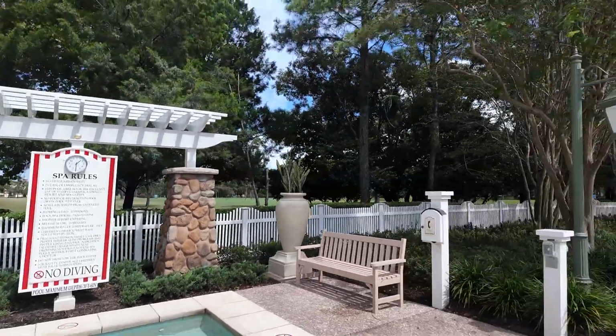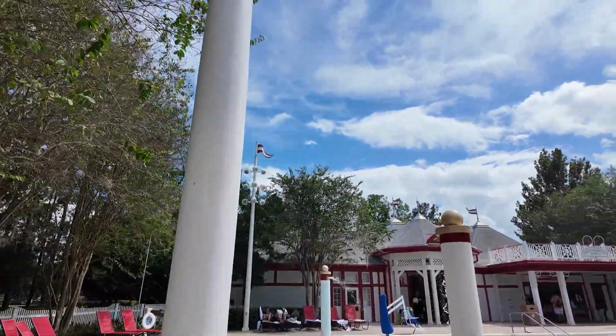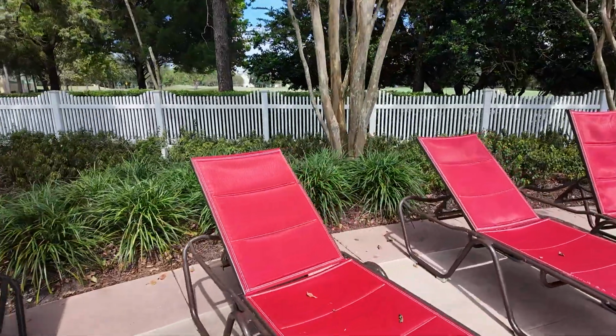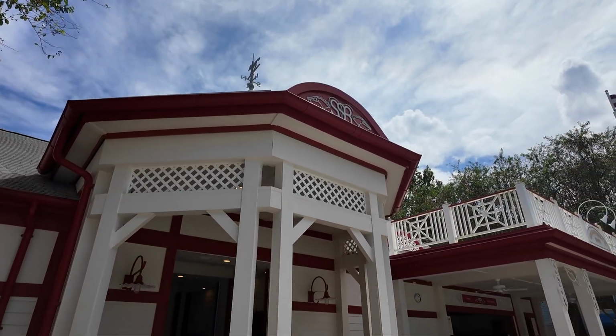I mean, this is great. I love the color scheme in here. I had never seen this pool before, so it's very cool to see all this. And I love the fun water effects where the water is spraying all over you. It's so cool that the beach chairs are also red to go with the color scheme. Very, very fun. So over here, I think, is the grandstand bar.